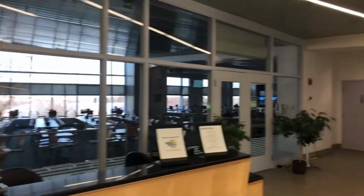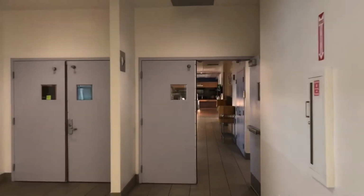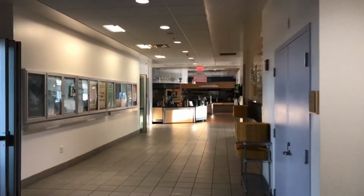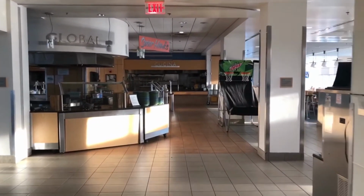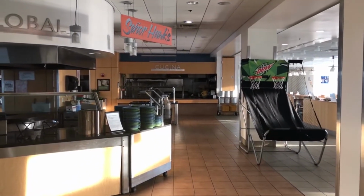This is our upper dining commons. Pretty quiet around here, no food options, but you can at least take a look inside. We have a number of different food placements. This is a typical kind of dining style, although our food service has won national awards. And these are the different stations that you see around.